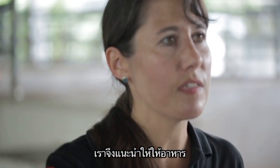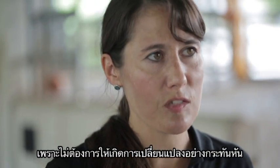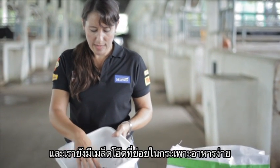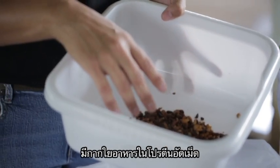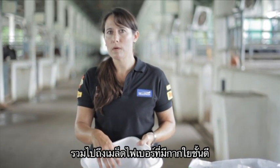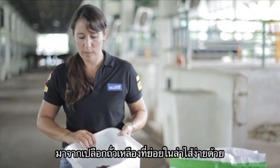So we introduce this feed very slowly over, as he mentioned, 7 to 10 days because we want to minimize any swift changes to the hindgut as well. And we have the whole oats that are really digestible in the stomach as well. And then the fiber and the protein pellets, and the fiber pellet has really good quality fiber components of soybean hulls, which are really digestible in the hindgut as well.